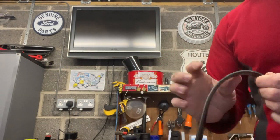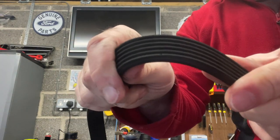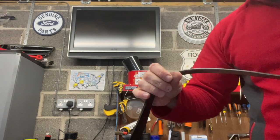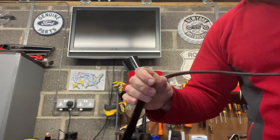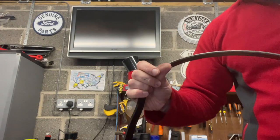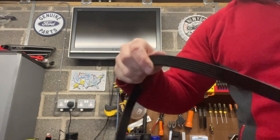Let's have a look and see. So there is a bit of cracking just starting on some of the ribs. So it probably is due a change. So for safety, we'll change it anyway. You can see there is a few wee bits and pieces that are just looking a wee bit worn. In general though, it's not too bad. It's actually okay.